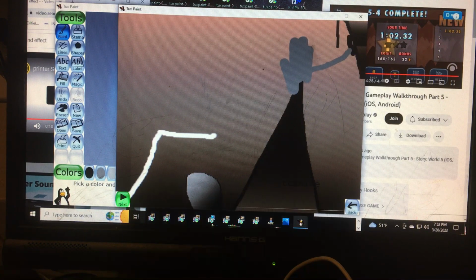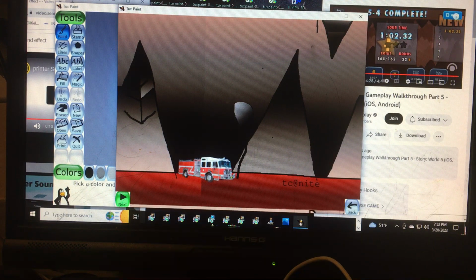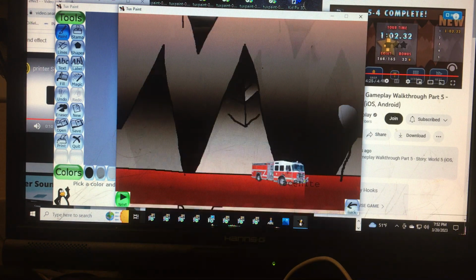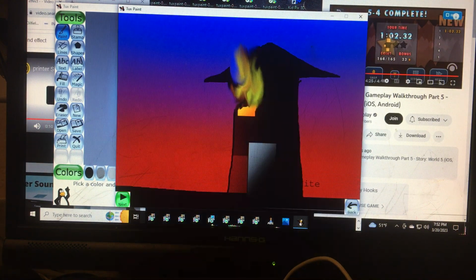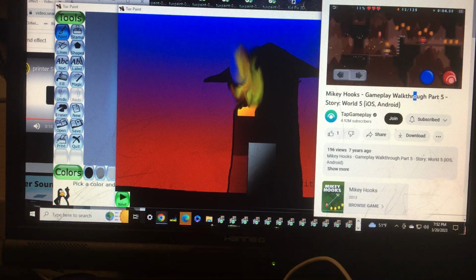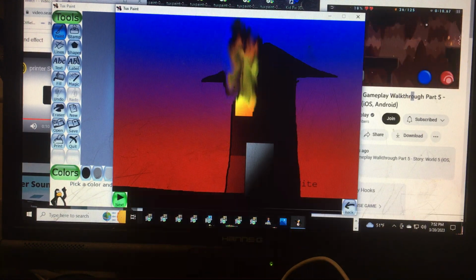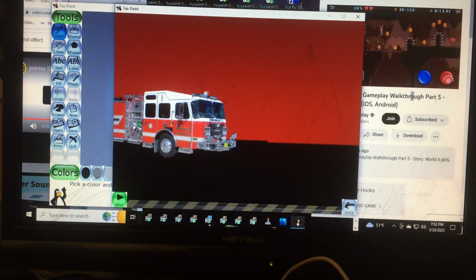Wow, what should I see at the top? A lever. For this lever, going down. How about more? Fire. It's fire coming out. We need a gadget that we can use.